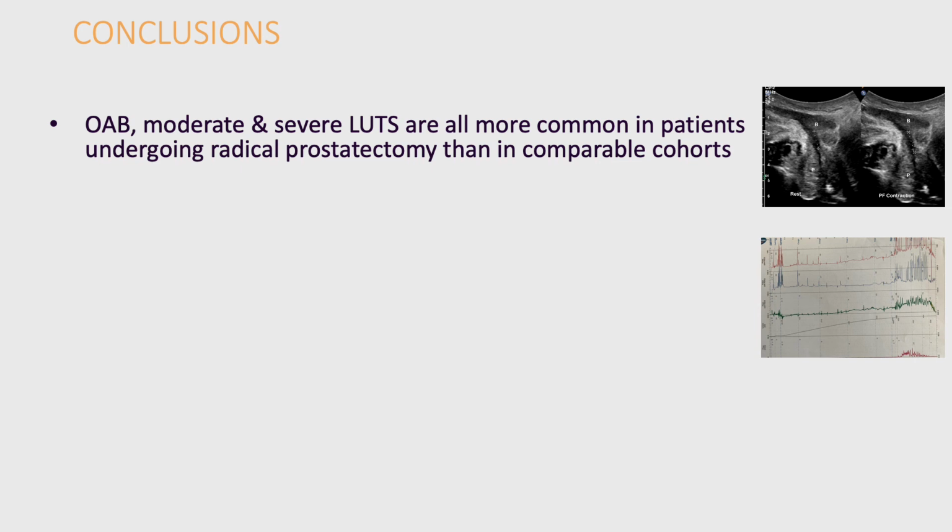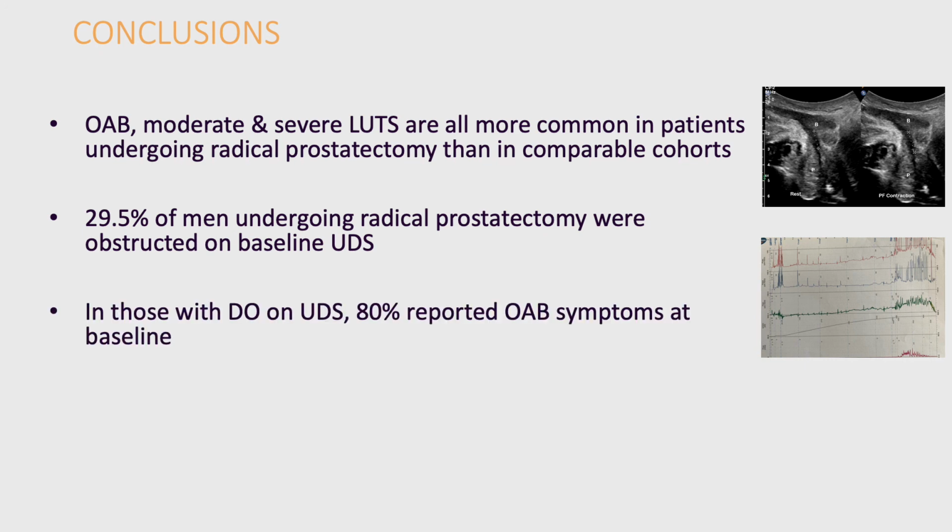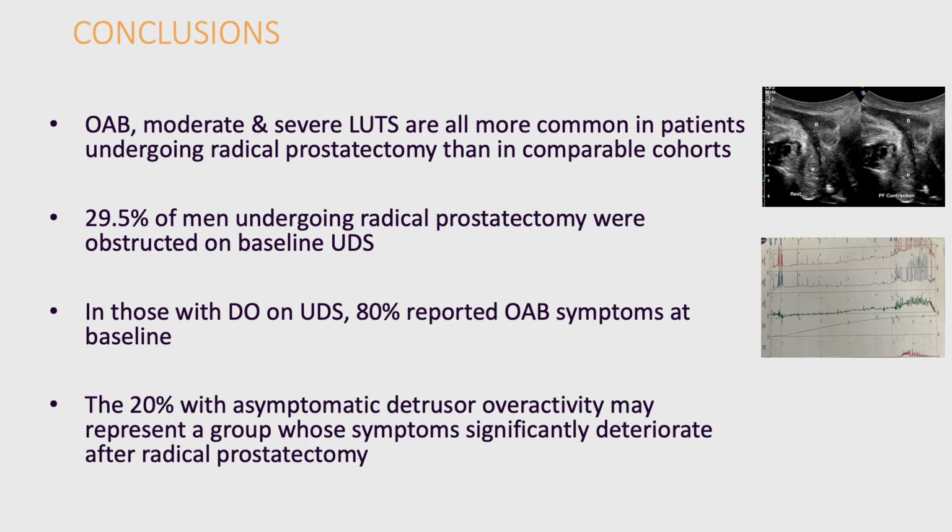To conclude, overactive bladder, moderate and severe lower urinary tract symptoms appear to be more common in patients undergoing radical prostatectomy than in comparable cohorts of men without a diagnosis of prostate cancer. 29.5% of men undergoing radical prostatectomy demonstrate obstruction on urodynamics. In those with detrusor overactivity on their urodynamics, 80% report overactive bladder. This does mean there are 20% with asymptomatic detrusor overactivity, and these may represent a group whose symptoms significantly deteriorate after radical prostatectomy. And I very much hope to be back in the years to come to present the follow-up results of the ROSE study.